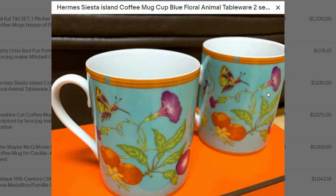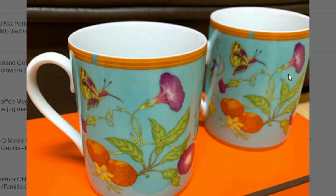Okay, this sold for $1,100. And of course, there are those name brands out there, right? There's always those name brands that will sell well. I actually prefer not to sell those name brands, but if you do see them, you could probably sell them. I would probably try to authenticate them before you sell them. It's always an option. It's always something to keep your eye out for.